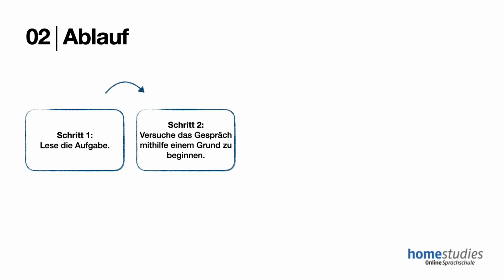Step 2. Versuche das Gespräch mit Hilfe einem Grund zu beginnen. Someone, either your partner or you, must start a conversation with a prompt, starting with a simple greeting first and switch the topic by inventing a problem and making a natural suggestion based on the topic. Just stay natural.